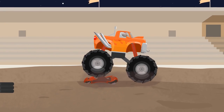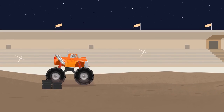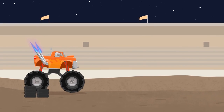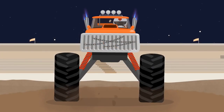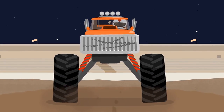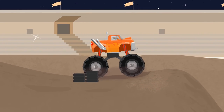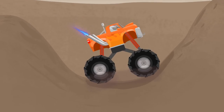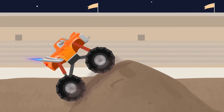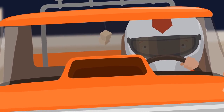Crush an old rusted car. Ha-ha, that's easy. The second test, driving over slopes and hills. Monster truck doesn't tip over. Dr. McWheelie did a great job.